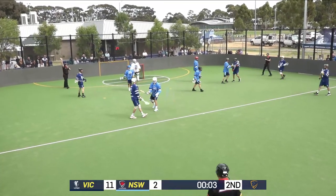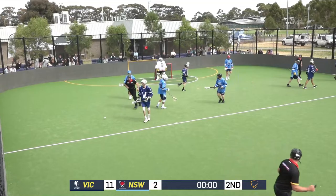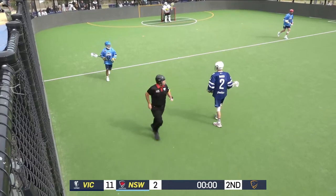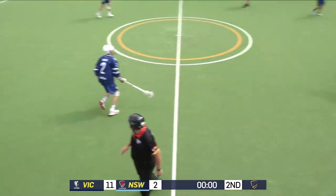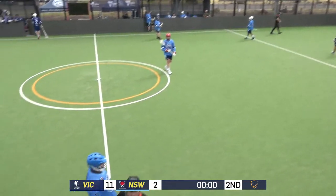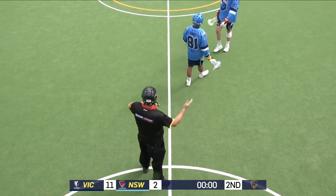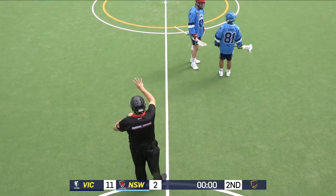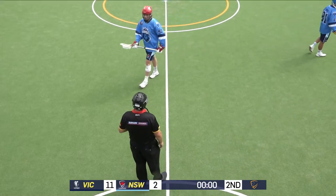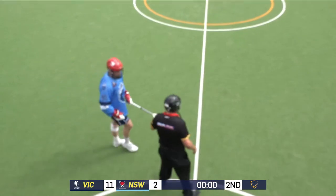And Keith Nyberg, he was off to the defensive end. And now the ball does turn over. As we have Darren Ricketts, Freeman, Cleary, Hannah Roberts. And we're going to have a too many on call. So Victoria with too many on assessed. So they're going to sit in a power play here. Our New South Wales.